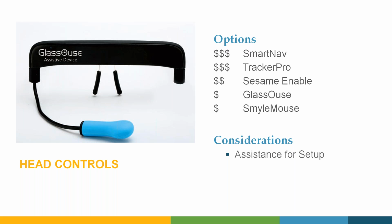The one right in the middle there, the Sesame Enable, is a really cool product. I've got a video here of one of my residents using it that I'll show you. All right, we'll get that video going. Let us know if you're having any trouble seeing these videos too.